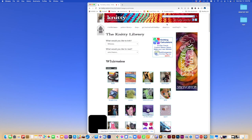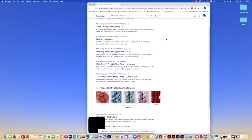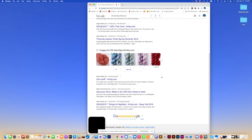Maybe you're looking for something in a DK weight yarn. So I've typed in DK, I hit return, and that's our search engine at the top. And anything that's in DK is going to come up. So we've got patterns here. Here's one in the current issue that's in DK weight.